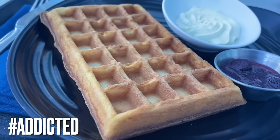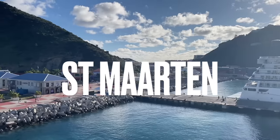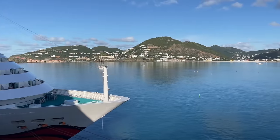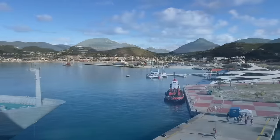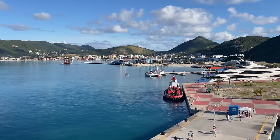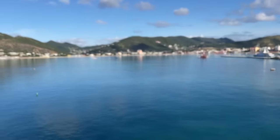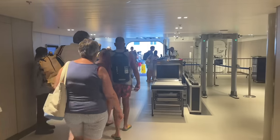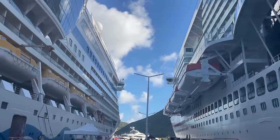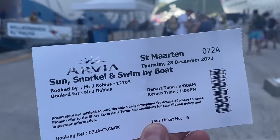We got waffles from the Keys. Little Caribbean village for cruise passengers. So if you're on a boat trip, it looks like that's where you're going to pick them up. I think they also have water taxis that take you across to the beach over here as well. All right, let's go ashore. Still no lines to get off. All the S's today, sun, snorkel and swim.